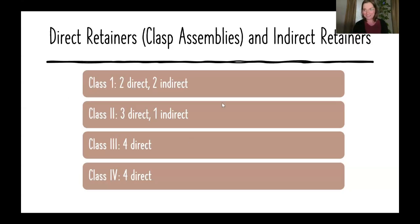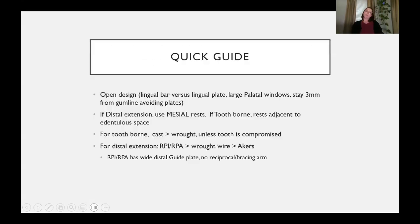And one of my students pointed this out, and it really blew my mind, that these all add up to 4. So a Kennedy class 1, you'll need 2 direct, 2 indirect. So 2 plus 2 is 4. Kennedy class 2, you want 3 direct, 1 indirect. 3 plus 1 is 4. And Kennedy class 3 and 4, you want 4.